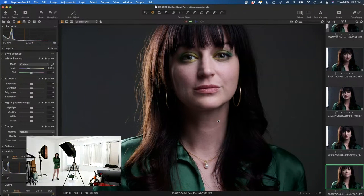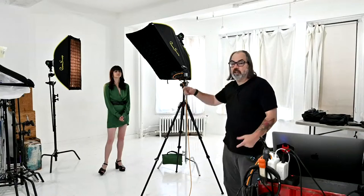Is it possible to add a light to the background and get a more gradient gray? Yes, it is. I'm not going to do that, but only because I'm running out of time and I don't have another light set up. But 100%, if you wanted a gradient on the background, you could just put a light over there.